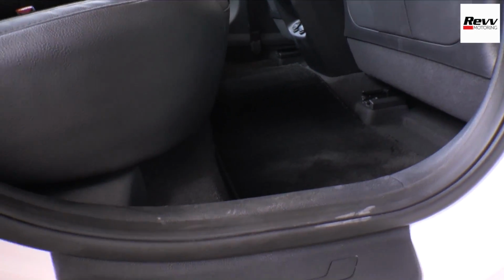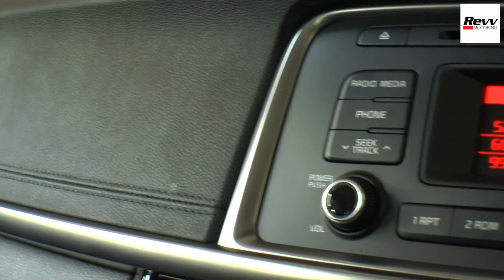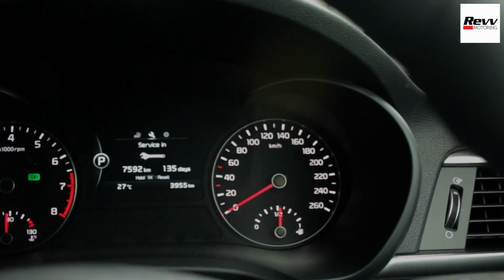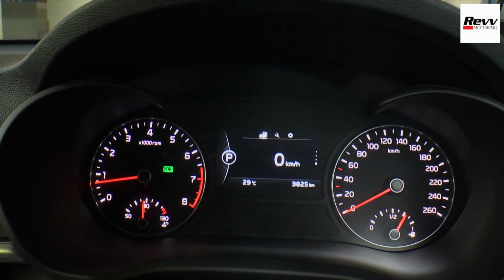Not bad. The dashboard is spread along a more horizontal plane and a wider central console, creating a greater sense of spaciousness. Very, very important when you're driving. The dashboard is divided into an upper display zone and a lower control zone, ensuring drivers never need to take their eyes off the road in order to see the key information displayed. Now that's safety for you.